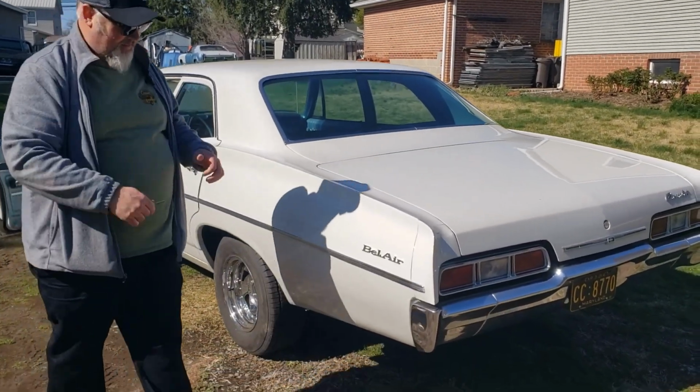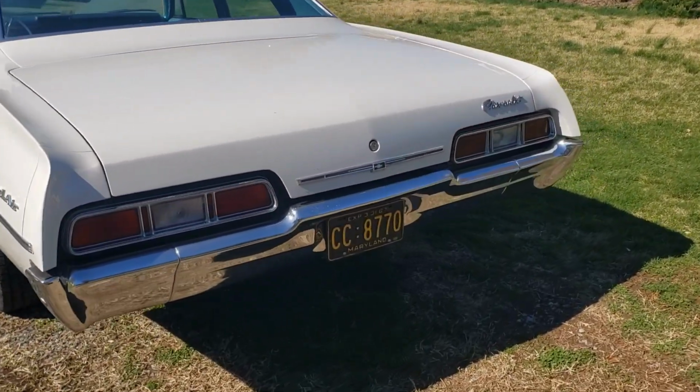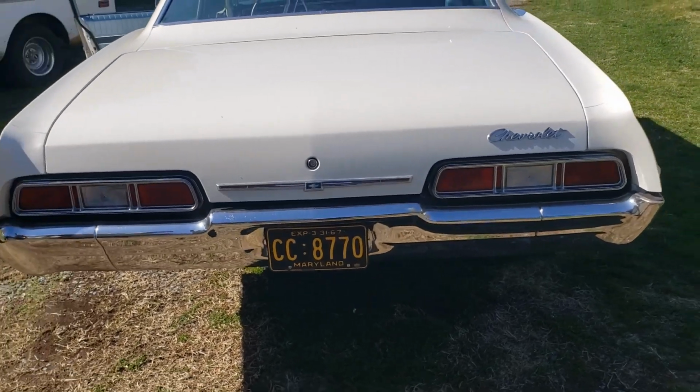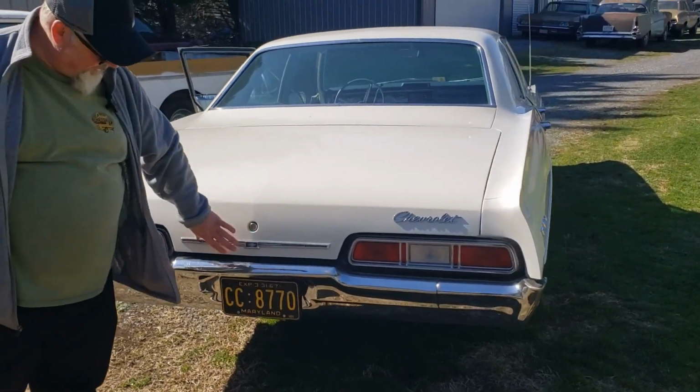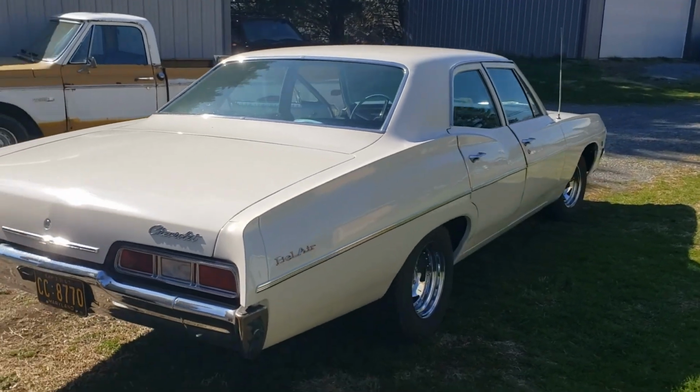All right, so this is the back of the car, in case you're wondering. I know. Thank you for pointing that out. It has a bumper and a trunk lock and then a little emblem, tail lights. I forgot to explain that on the front. I know you guys love that.